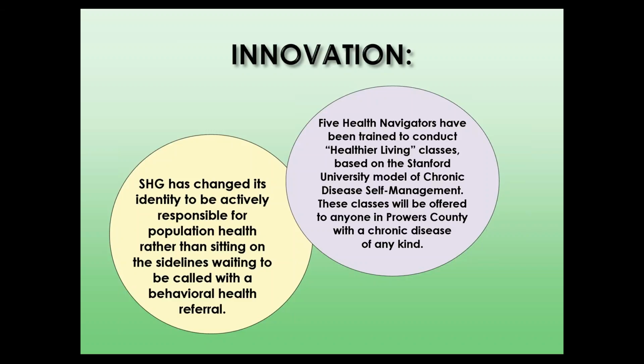One of the ways that they did that is that 5 of the health navigators were trained to conduct healthier living classes, which is based on the Stanford University model of chronic disease self-management. And these classes were offered to anyone in Prowers County with a chronic disease of any kind, again, not just Southeast Health Group's patients.